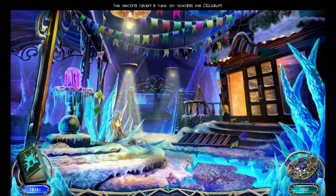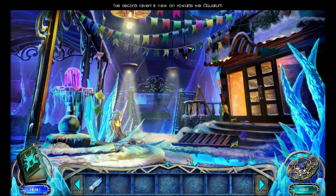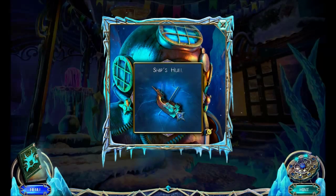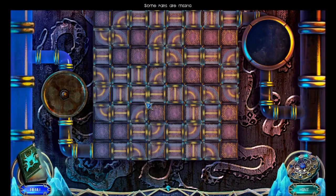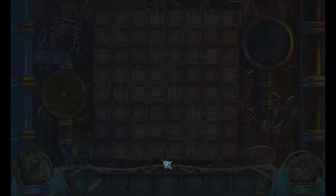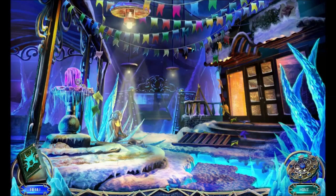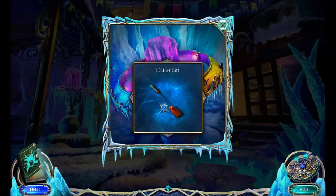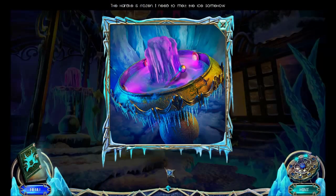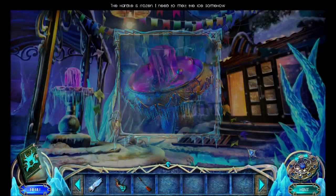Damn, Raven. So apparently it flew off towards the aquarium. Some parts are missing. Okay, so we don't have all the parts. Let's see what this is. Dustpan. The handle is frozen. I need to melt the ice somehow.